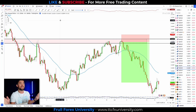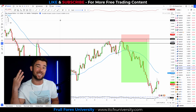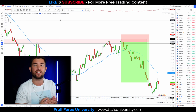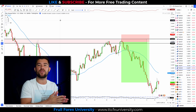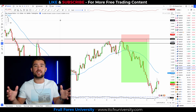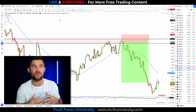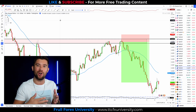If not, that's completely fine too. What we're going to do now is take a look at another example of this, where I use this exact same 3-step method, 3 technical factors, in order to enter the Aussie New Zealand and make some decent profit on that trade too. This is not some type of holy grail, but this is a method of trading I've used for years and that has consistently provided me with profits and an edge over the market.